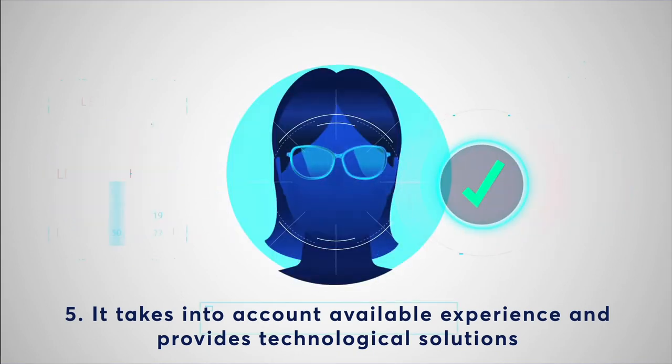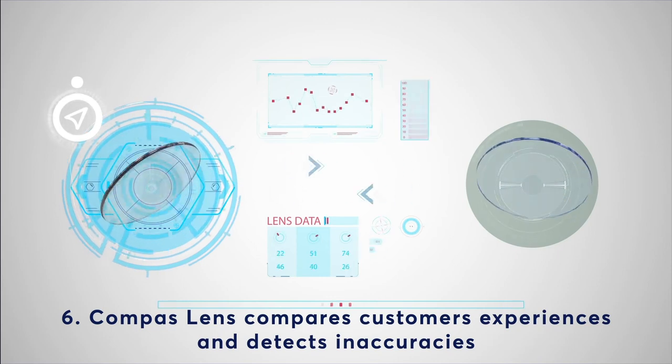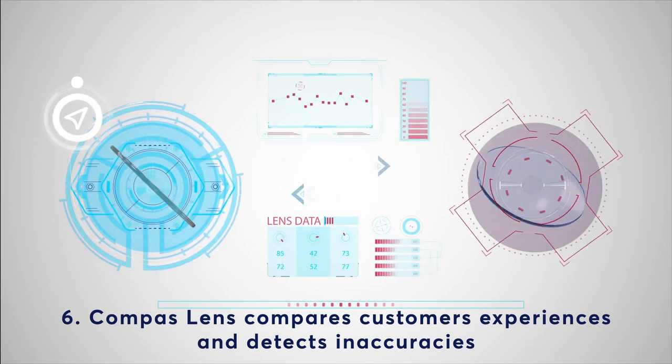and improving. It monitors customers' needs with new progressive lenses, compares Compass Lens with previous progressive lenses the client wore, and tracks the evolution of rejections.